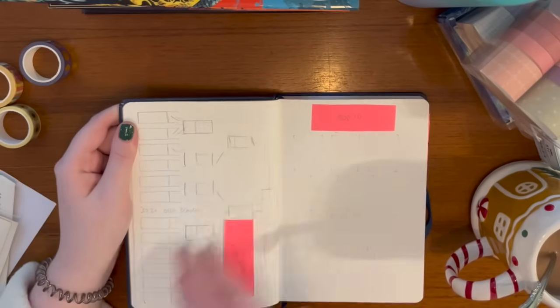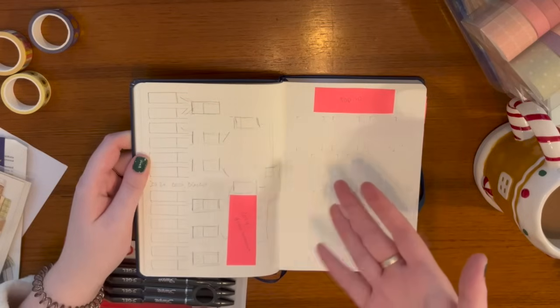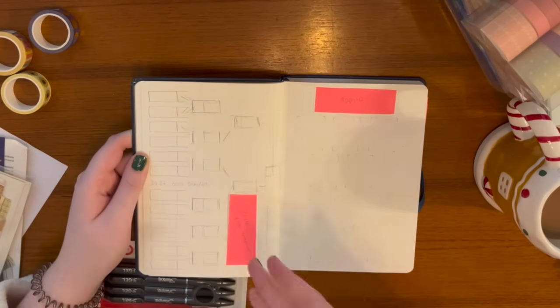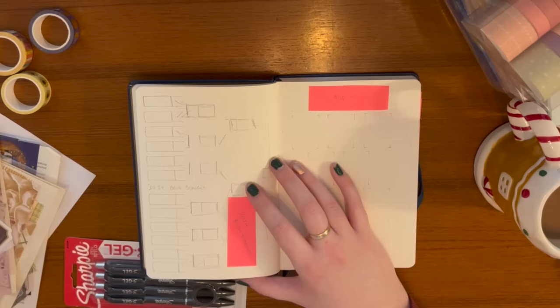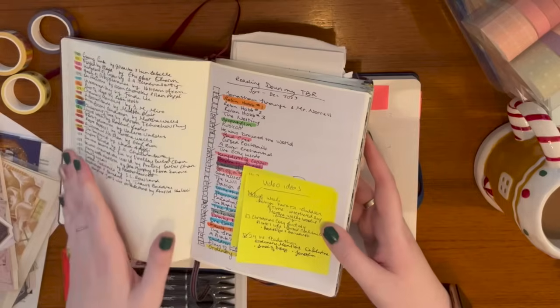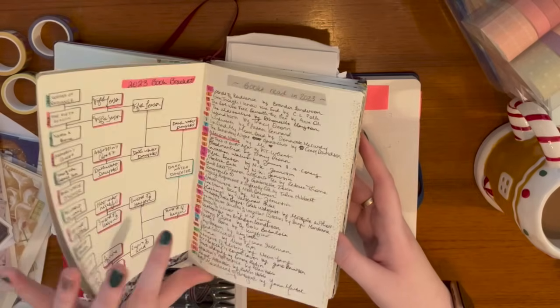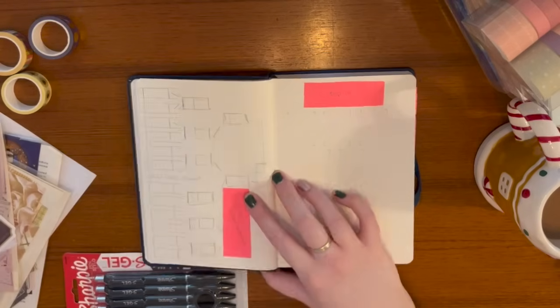Here is going to be my book bracket. As you can see, the book bracket got really messed up. This is all pencil though, so I'll be able to erase it. I think I'm going to have to pull my bookish bracket from my previous bullet journal for a guide, because I was trying to figure out how small I could do it. So I might have to use this as a guide for these boxes, but that's fine.